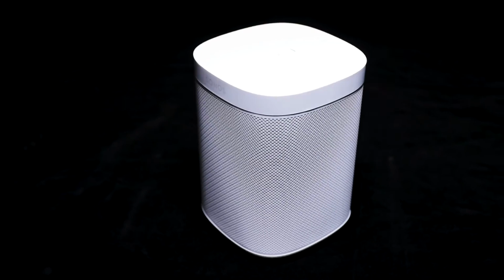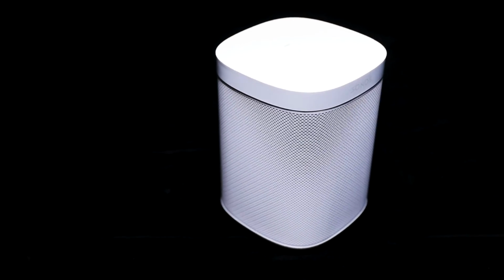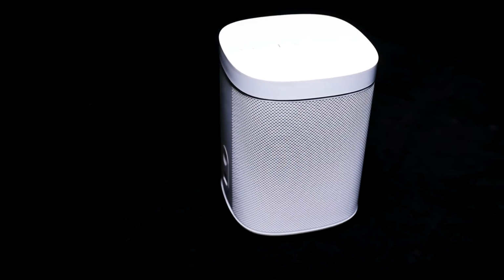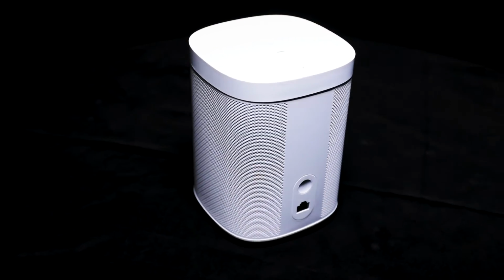The One and the One SL both come with one tweeter and a mid-woofer to carry out that awesome soundstage, and it comes in a pretty compact size. This makes it perfect for any room in the house. A little added bonus would be the humidity resistance that they have, so that you can also keep one in the kitchen or the bathroom. And all that is possible through Wi-Fi and the Sonos app. But if you opt to, you can actually use the Ethernet port just behind the Sonos One or the One SL for that connectivity as well.